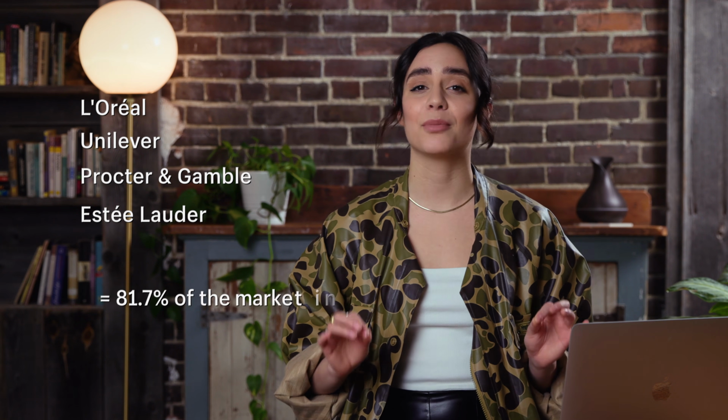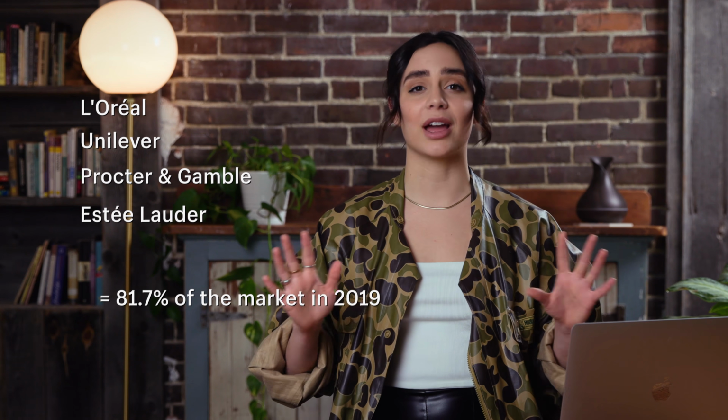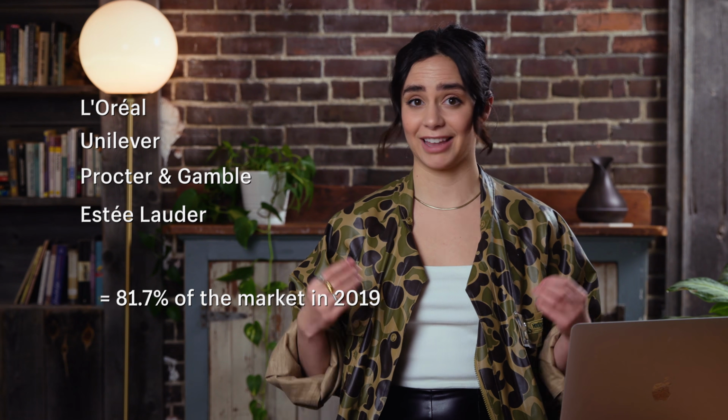For over 100 years, cosmetics were controlled by L'Oreal, Unilever, Procter & Gamble, and Estee Lauder companies. These companies took home a whopping 81.7% of the worldwide beauty revenue in 2019. Can you believe this? But luckily, e-commerce solutions and access to manufacturers have made it super easy for the little guy to come in and take a piece of that pie. So here's how you enter the market.